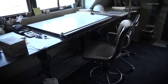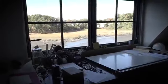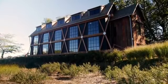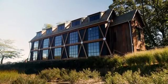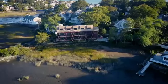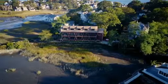Bruce's firm, Beinfield Architecture, has won dozens and dozens of design awards, and Bruce was named to the New England Design Hall of Fame. The 3,500 square foot home, which is located on Farm Creek, a tidal estuary, is definitely one of a kind, deriving its design from the amusement park and trolleyway that was located there up until the 1938 hurricane in World War II.